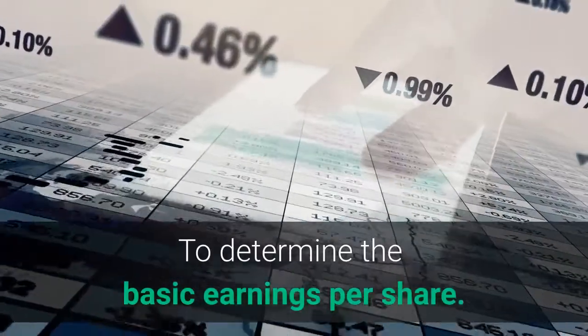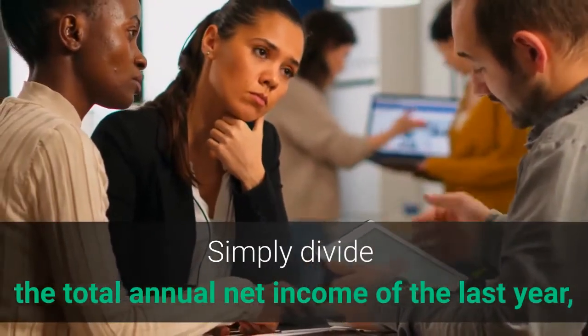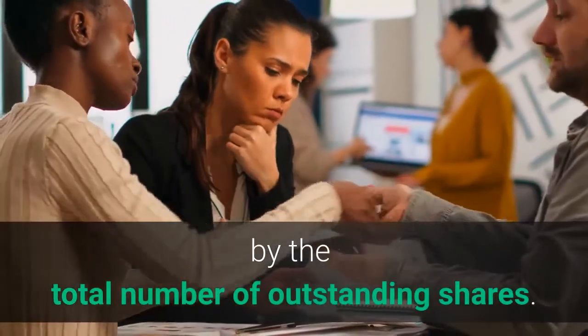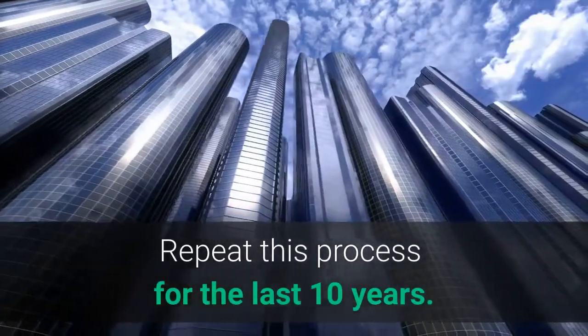To determine the basic earnings per share, simply divide the total annual net income of the last year by the total number of outstanding shares. Repeat this process for the last 10 years.